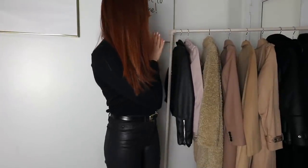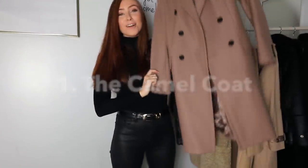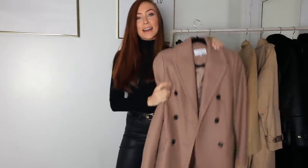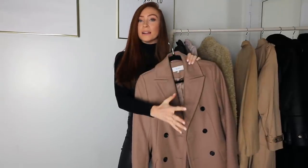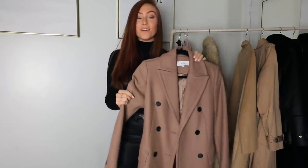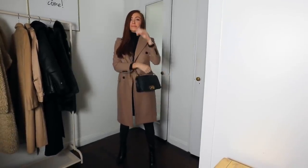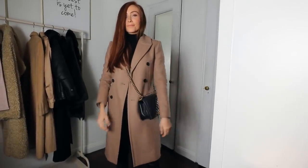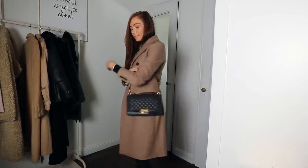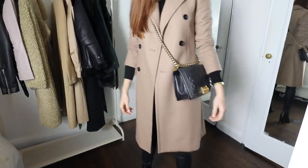First of all, we will start with the camel coat. I feel like every autumn winter wardrobe needs a camel coat. It is such a staple piece. If you buy it well, you'll have it season after season after season, and honestly it's hard to find something as chic as a camel coat, and also a coat that immediately makes you feel put together, looks like you made effort. You look really chic even though you mightn't feel it, or you might not even have thought about the outfit that much. It's just that piece in your wardrobe that will get you out of jail every single time.